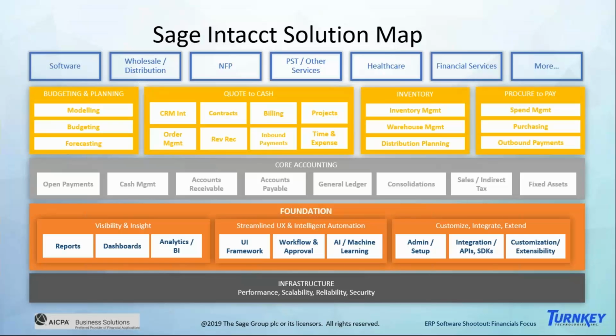And just taking a slide down, if you want these slides later, we will always have those available for you so that you can look and see. But this is the solution map of what it does. When you look at it, you may think of a smaller system, but it fits very comfortably in that small to mid-sized market and is expanding even more into international and a little bit larger. But it is primarily around distribution and financial.